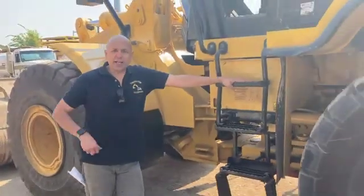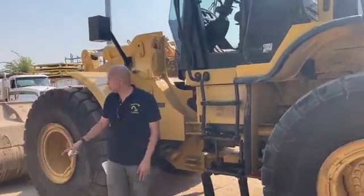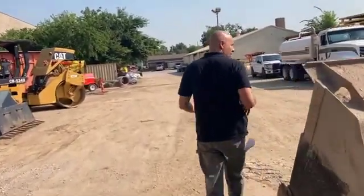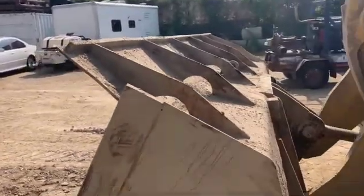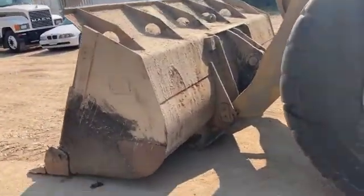If you buy this tractor from me or any of the others that I have for sale, you're going to be dealing with Pro Provencio. He's the guy running the camera right now. He's my right-hand man. We've got some compactors for sale, a water truck, some pumps and stuff. Anyway, point being, you'll be dealing with Pro if you buy this machine or any of the others.